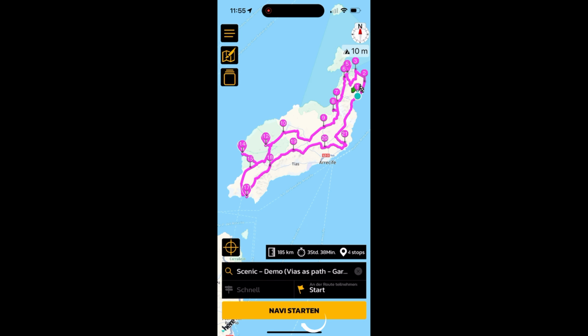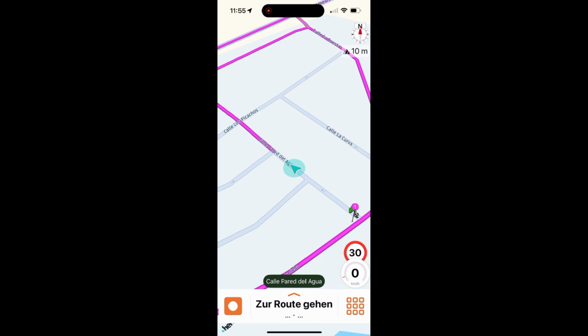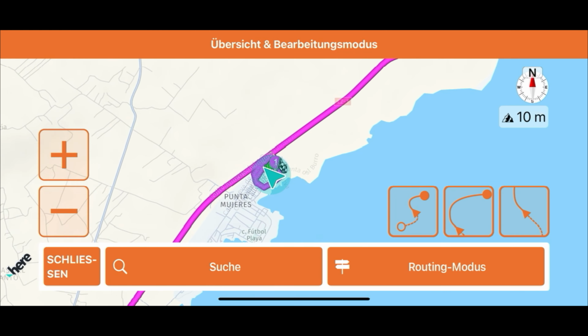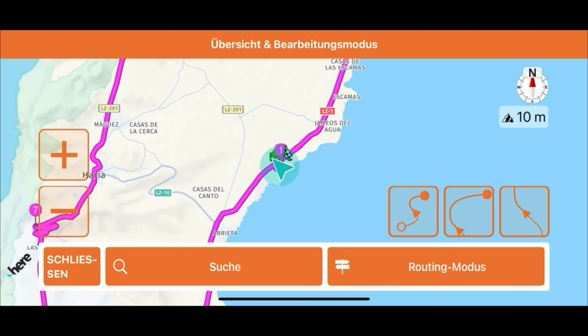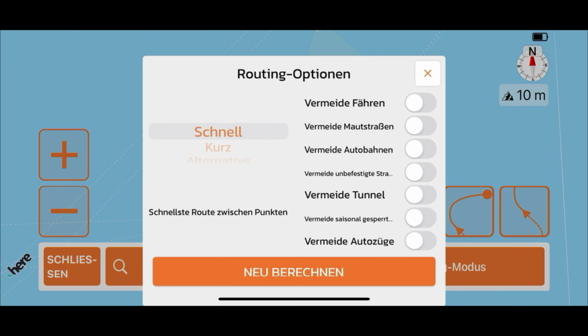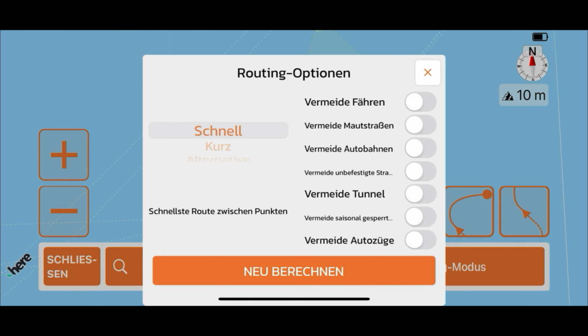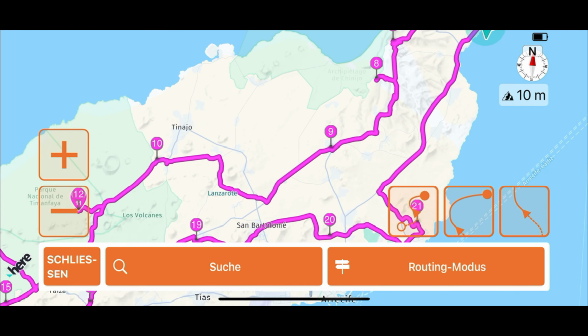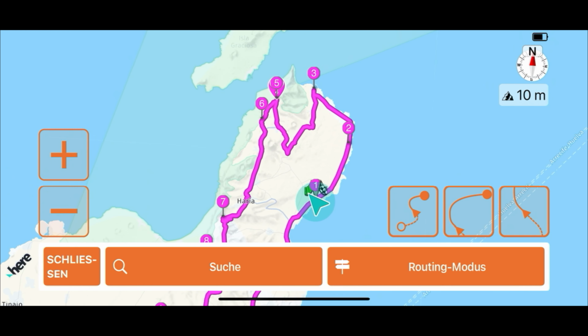If you like, you can also rotate the iPhone to landscape mode, which is very well supported by Scenic. If you look at the route in detail, you can see that the stops at Mirador Rio, El Golfo and Playa Blanca have been implemented correctly. All shaping points set during planning are displayed as Scenic via points.